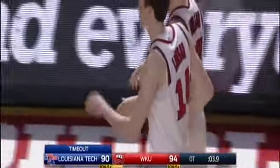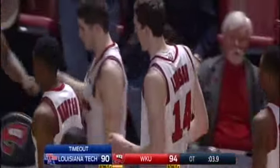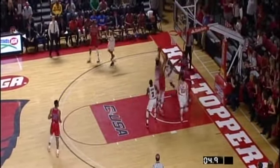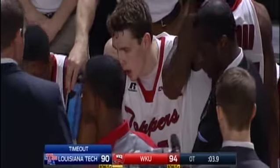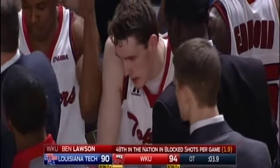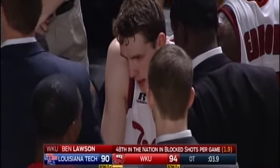Almost can open up those doors, don't you think? Almost. It is 94-90. So the Hilltoppers are 3.9 seconds away from winning 4 of their last 5 and playing as well as any team in the league down the stretch. And if they hold on to this lead, they will play Rice at noon Central Time on Wednesday. The winner of that game will play UAB at noon on Thursday.